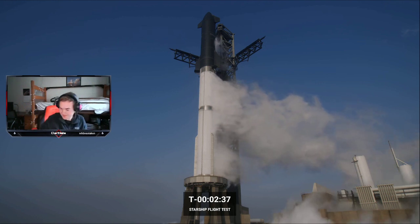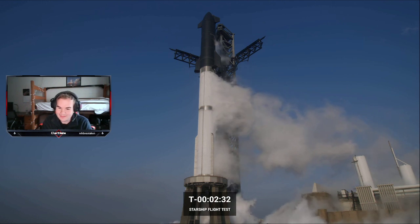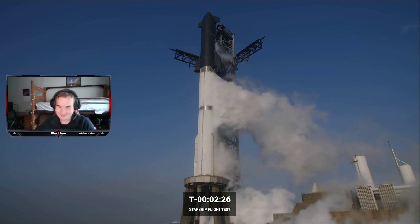I don't want to jinx it. Knock on wood. I want to take a quick moment to say that the crowd energy here is electric. I feel like it's Falcon Heavy test demo all over again. Exactly. Yes. And hopefully you'll hear us as we get into the plus count.